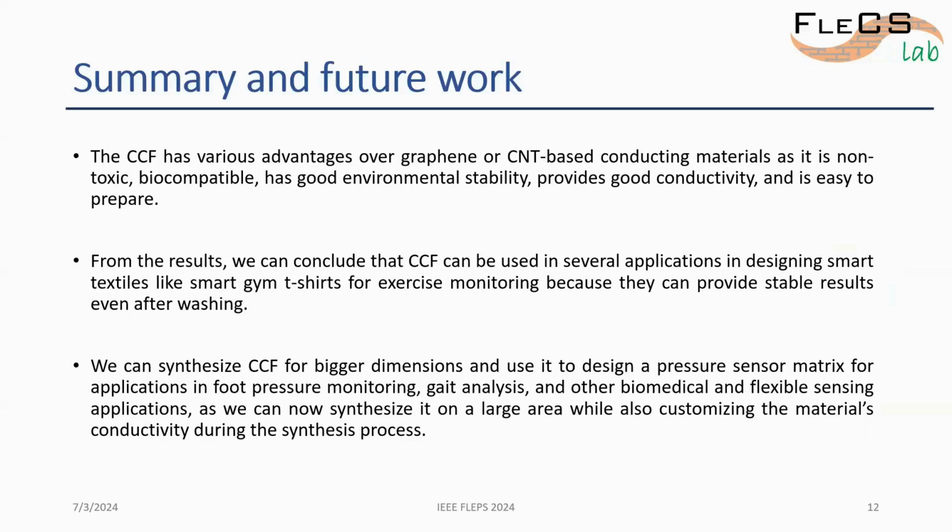And the other thing that we are looking at is bigger dimensions. 20 by 20 centimeters is nice. From a literature point of view, it's the highest that has been reported so far. But if you want to make a cloth or some kind of a structure out of it, it's still a long way to go. So to be able to make t-shirt sizes and everything else, we are looking at 1 meter by 1 meter polypyrrole covered cotton fabric, and multiple hundreds of cycles of washing is being done in my group right now.